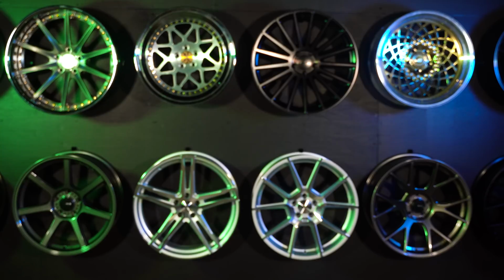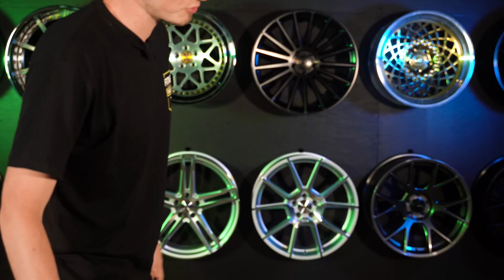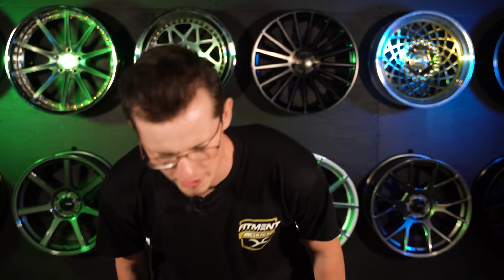Best first cars to own? No. Unfortunately, it's not going to be all the cool cars. Unfortunately, it's not going to be a Lamborghini Huracan. It's not going to be a Porsche. It's not going to be a Ferrari 458.